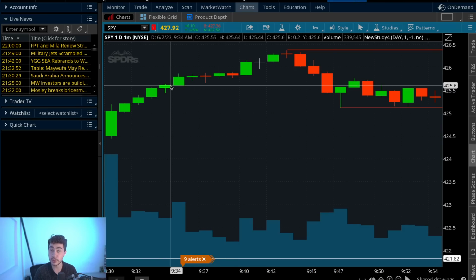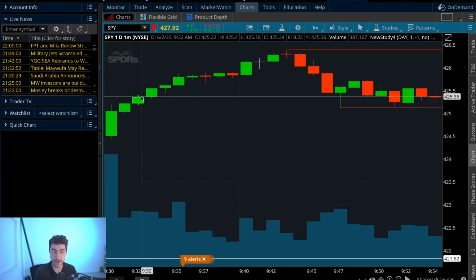Wait for the candlesticks to actually close. Trade what you see, not what you think. I think it's bearish because it looks bearish, but the candle didn't close, so it can change. Trade what you see, not what you think, right? Don't feel the need to rush in and jump into a trade.